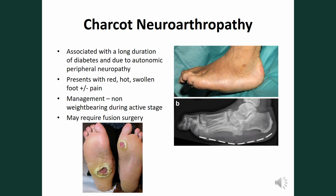Charcot neuroarthropathy is associated with long duration of diabetes and due to peripheral neuropathy. In this condition, the bone becomes fragile with a high bone turnover causing spontaneous fracturing and dislocation of the joints, and it can be rapidly progressive. Usually the patient presents initially with a red hot swollen foot with or without pain, and sometimes it can be misdiagnosed as a cellulitis.